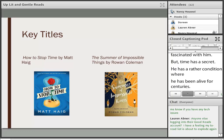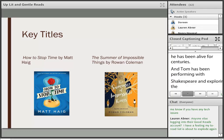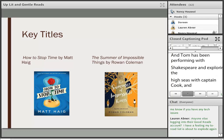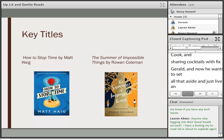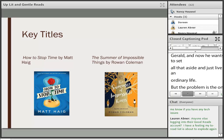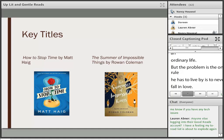And Tom has lived history, performing with Shakespeare, exploring the high seas with Captain Cook, sharing cocktails with Fitzgerald. But now he wants to set all that aside and just live an ordinary life. But the problem is that the one rule he has to live by is to never fall in love. So you know what happens in the story, right? He falls in love with the French teacher.